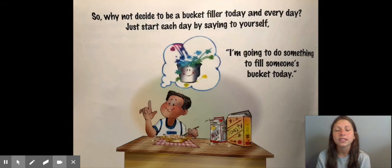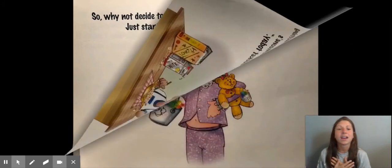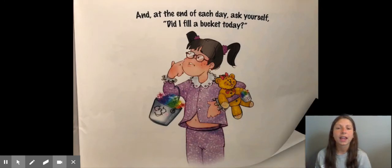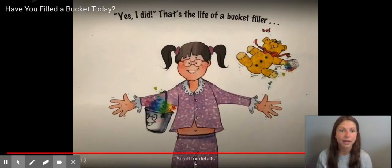So why not decide to be a bucket filler today and every day? Just start each day by saying to yourself, I'm going to do something to fill someone's bucket today. I know that's how I start my day every single day. And at the end of each day, ask yourself, did I fill a bucket today? And that process is called reflecting. It's when you look back on your day and think about all the good things that you did. You're reflecting on your day and yourself. Yes, I did. That's the life of a bucket filler.